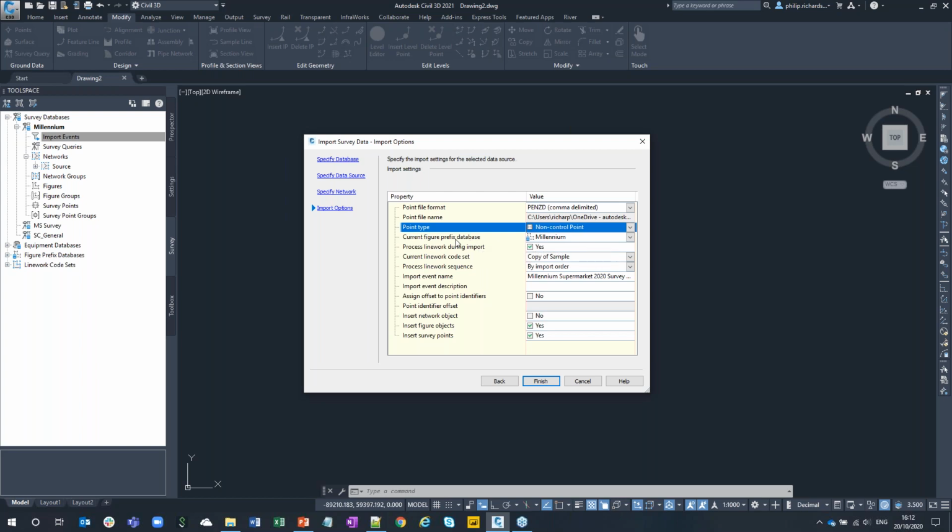Next thing to make sure I got set up is the prefix database. We'll come back and have a look at the prefix later on, but that tells the Civil 3D how things go together. I'm going to say don't process the line work at this point. I can come back and do that later. And then the next thing that's important to make sure I've got set correctly is my line work code. So there's two sets of coding going on here that starts to build the survey, build out the points and lines for me in there.